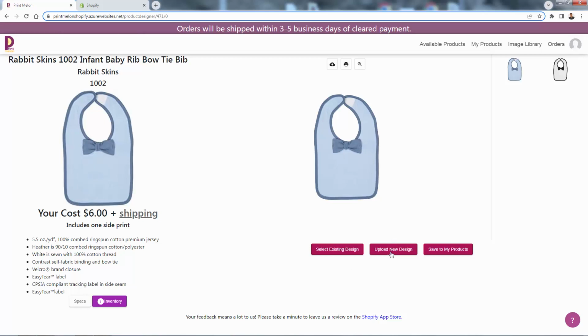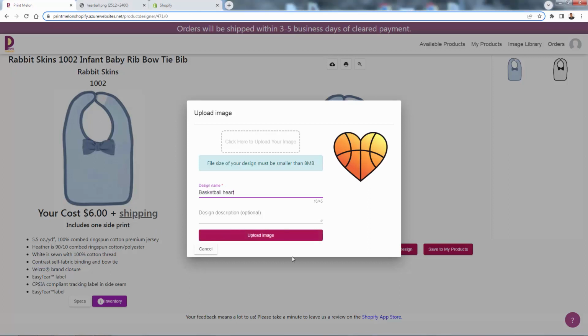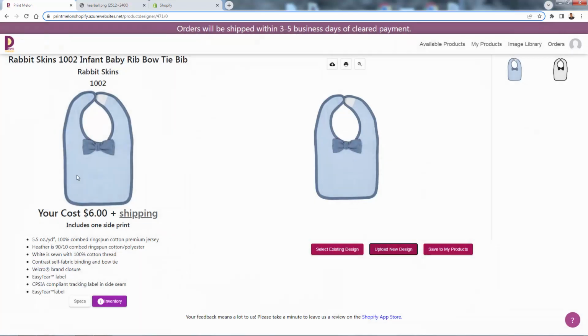So we'll come over here and click Upload New Design. We're going to then drag our print on demand design over. You typically want a transparent PNG file. So I've uploaded this basketball heart file. Go ahead and click Upload Image. Really easy. You're taking this print on demand design and placing it right on this baby rib bow tie bib. Really cool. Only $6 plus shipping.